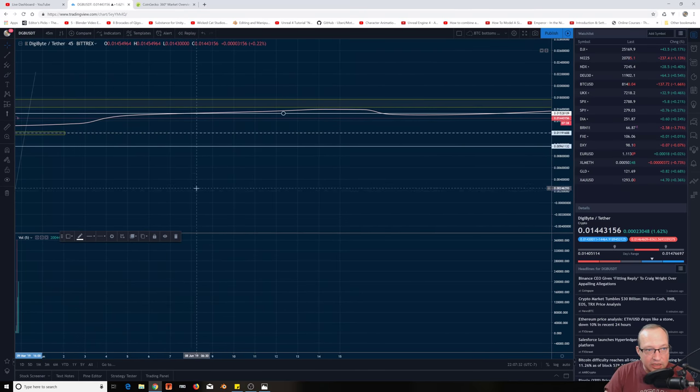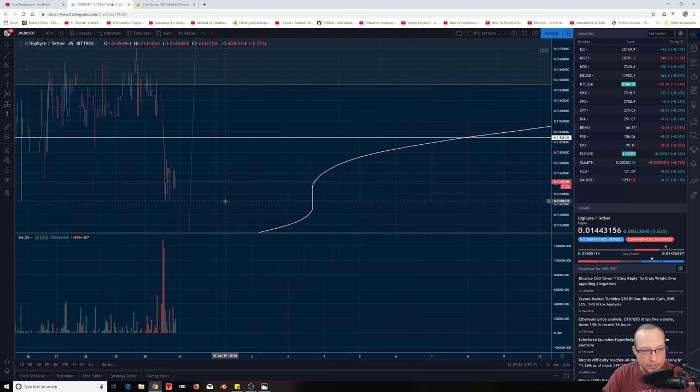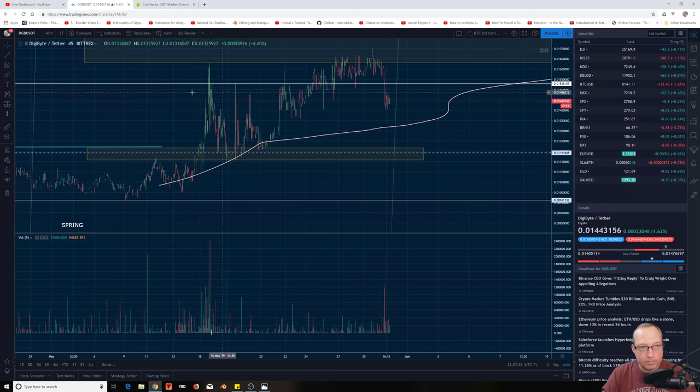which is the buying climax. Then I'll scroll back in so you can see it. Make sure I put it on auto here real quick. There, and what level is that? About 0.0153, if you guys can see that. So we'll see. Hopefully it'll come up and break it.